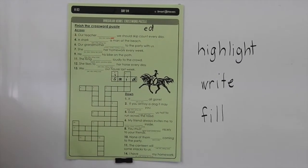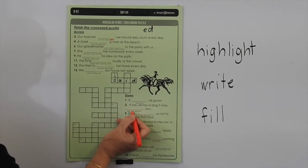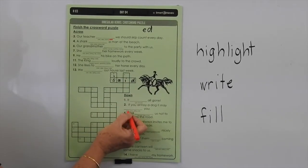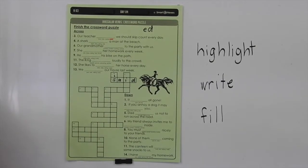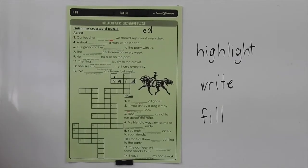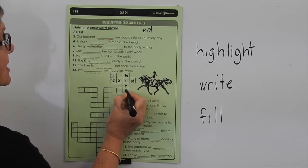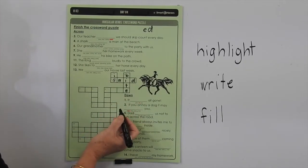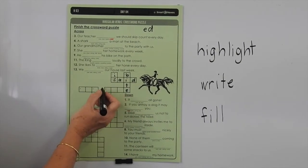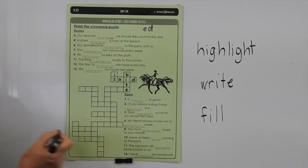If you annoy a dog, it may bite you, bites you, biting you, bit you. 4 letters, it must be bite, and bite sounds correct too. So let's highlight it and then write the letters into 1 letter per box. Bite, and the E makes the previous vowel make its long sound. So sometimes you might have to check if a word's right by also going down or across to check it. Okay, you can finish the rest of those on your own.